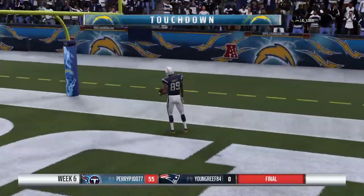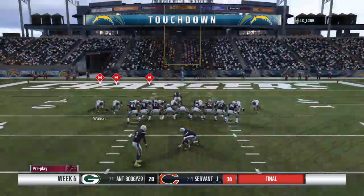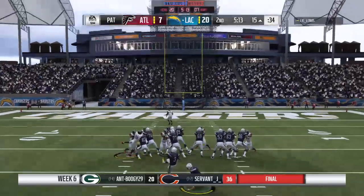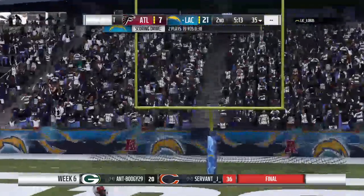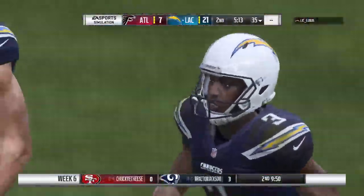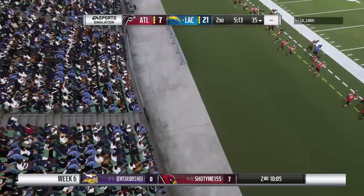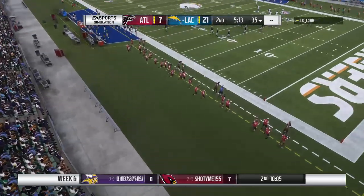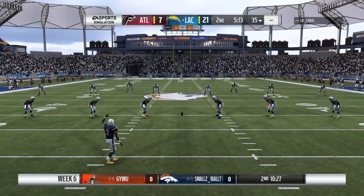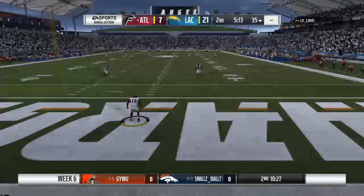Here's Allen to throw it. And this will be caught in the end zone for a Chargers touchdown. As his guys are in for 6, and the Chargers are going to add on to their lead. And his kick is right through. Out is the kickoff unit as they run up and send this one away.